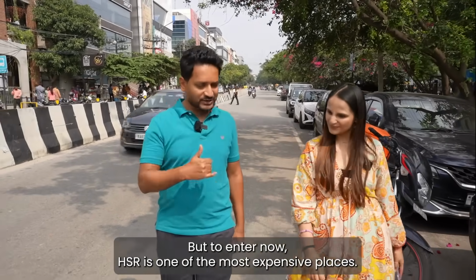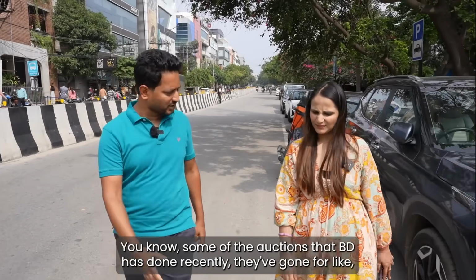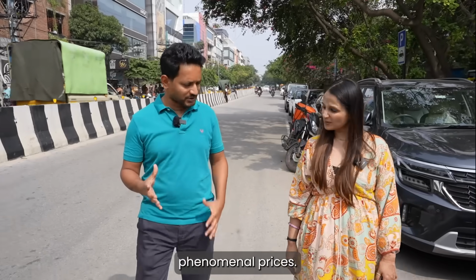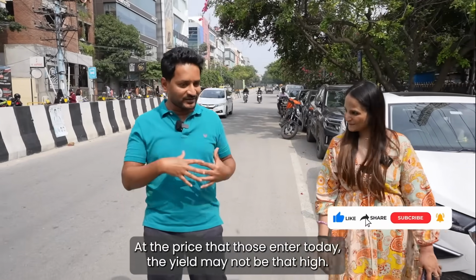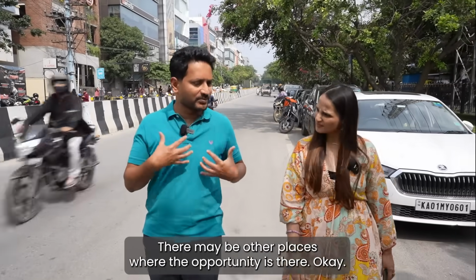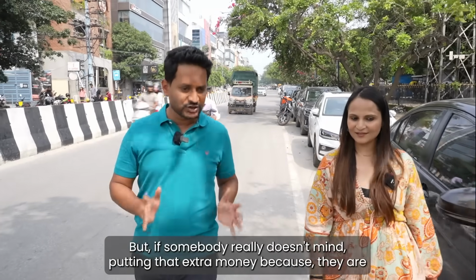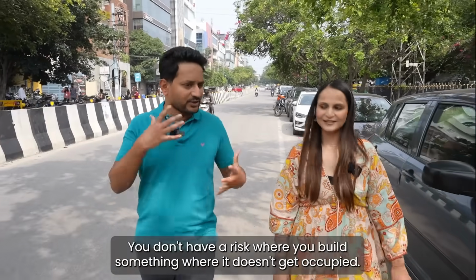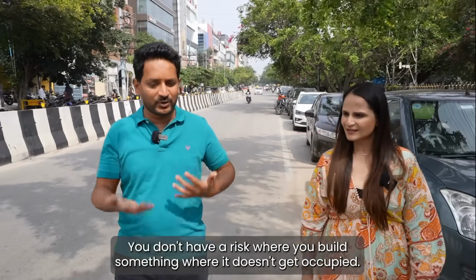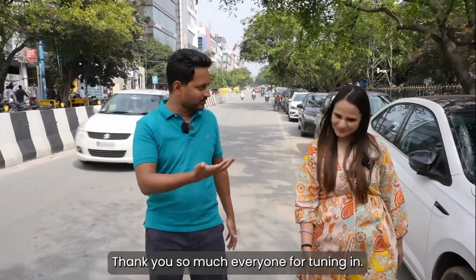But to enter now, HSR is one of the most expensive places. Some of the auctions that BDA has done recently, they've gone for phenomenal prices. So unless you can get some really good entry point for whatever reasons, at the price that you enter today, the yield may not be as high. There may be other places where the opportunity is there. But if somebody really doesn't mind putting in that extra money because they are like, hey, I want to start generating immediate income, here it's almost guaranteed. Correct. You don't have a risk where you build something and it doesn't get occupied. Demand is really high. That's the thought process people should go by.